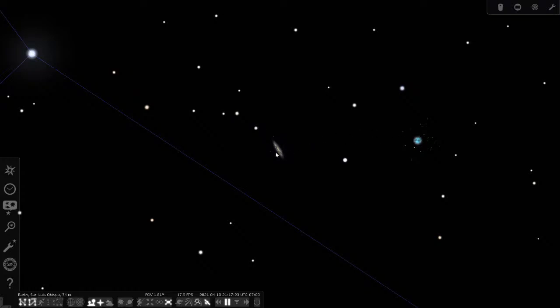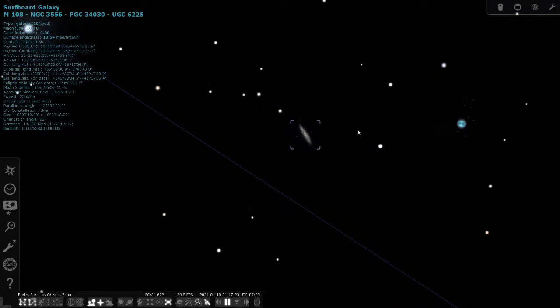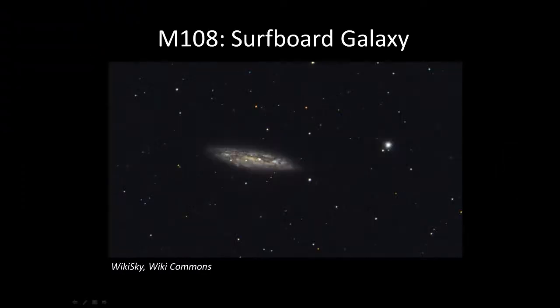and that's our next object, M108, which is an almost edge-on galaxy. It's 46 million light years out there, and we stumbled across a nickname I'd never seen before: the Surfboard Galaxy. Yes. And when you look at it, it kind of looks like a surfboard. So I thought that was pretty cool.